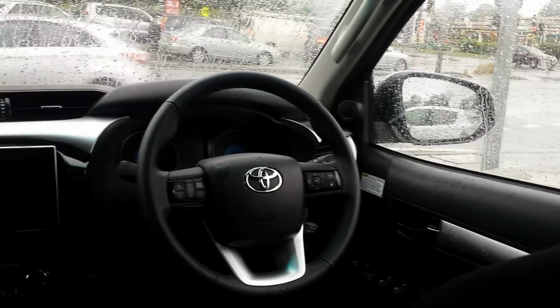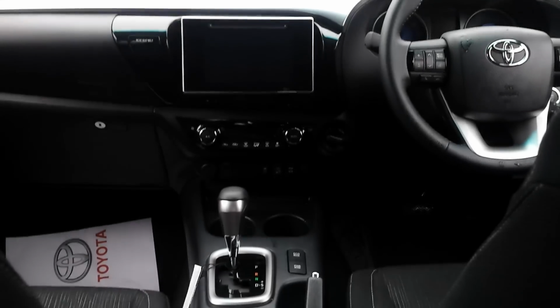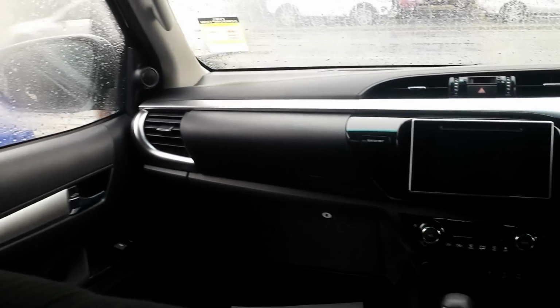There's not a large transmission tunnel, so you can actually put your feet on the side so it doesn't actually obstruct your space, which is good. Good middle seat and plenty of space on the sides, which is good. You can see the interior from the rear seat. Pull this down, you got two additional cup holders. You can't actually pass through any items there.